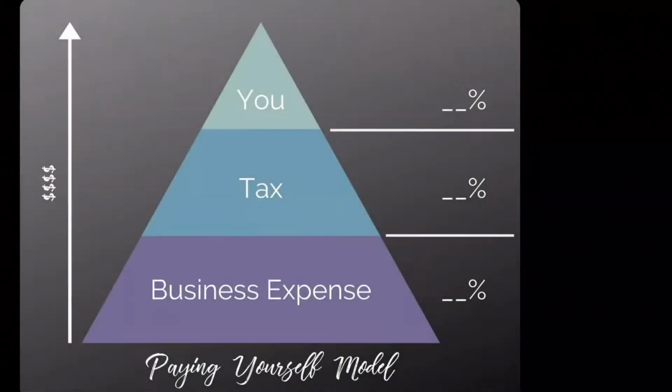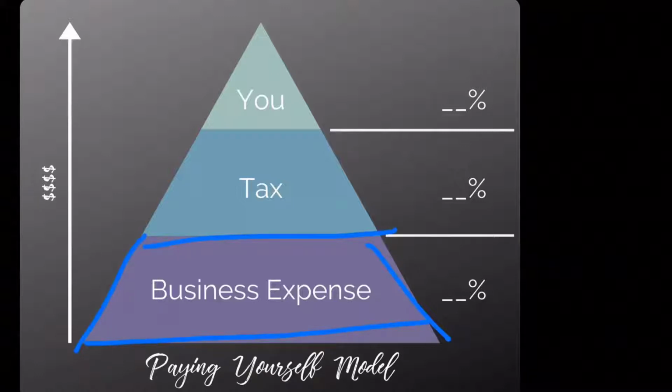Let's talk about paying yourself and a really clean and quick way to think about it. I love this model because it really helps keep us on track with how we want to think about the money flowing into our business and where it needs to go. So if we're looking from the ground up, the first dollars coming into our business likely need to go to pay off our business expenses for that same time period or for the future.